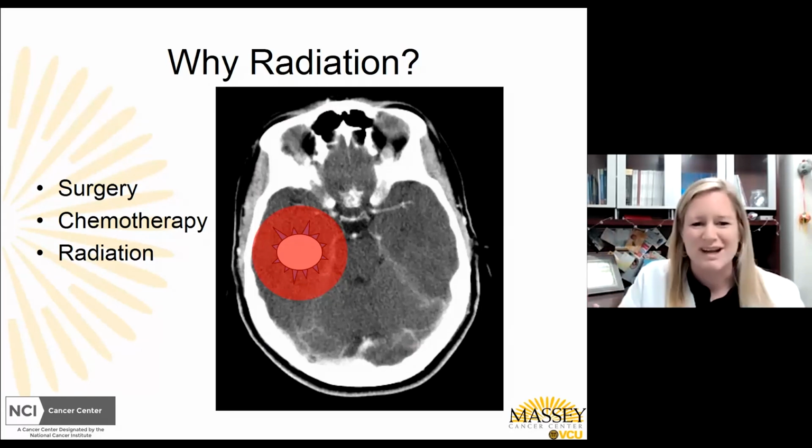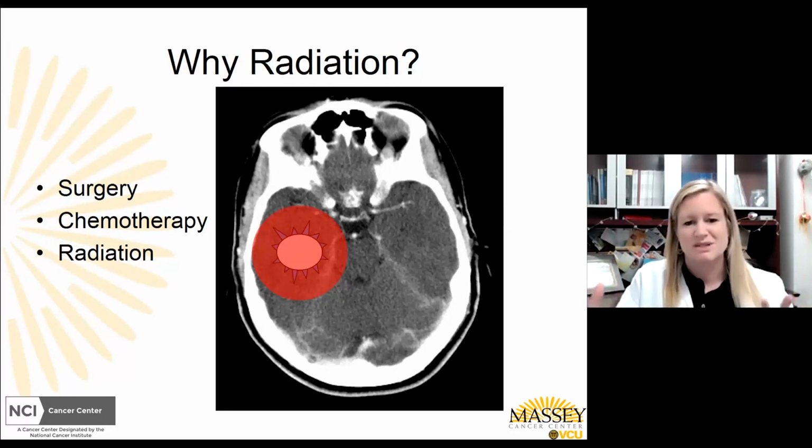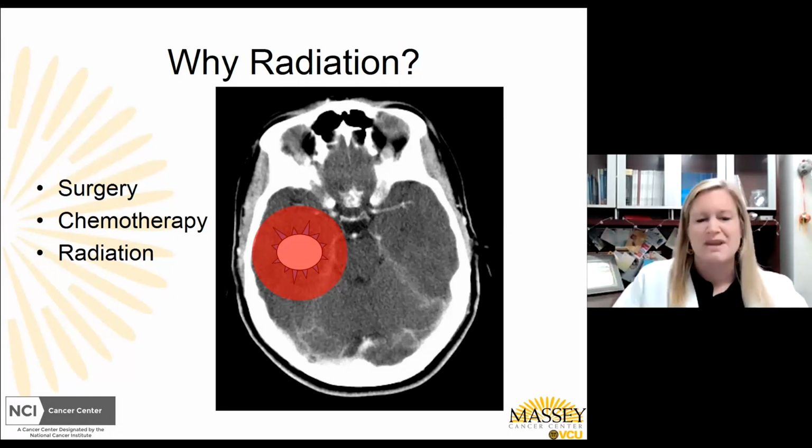And this is just one type of using radiation. Sometimes we use it on its own without any surgery and without any chemotherapy. Sometimes we use it before surgery. And sometimes we even use it just to make people feel better if they have cancer in parts of their body and are having pain.